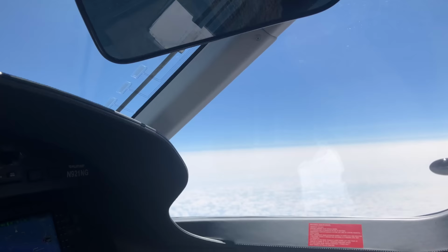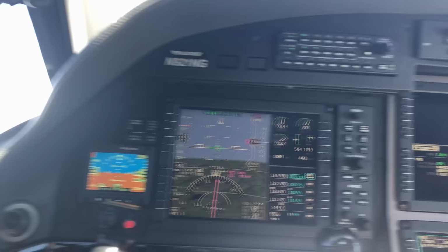I have this weird skill where I can catch a fly out of the air with my bare hands. There's this fly that's flying around up here. Let's see if I can get this on video.